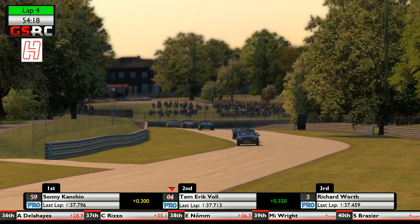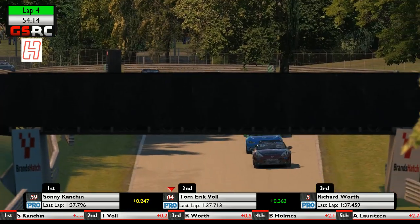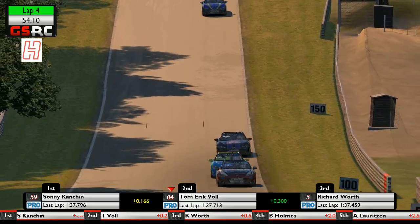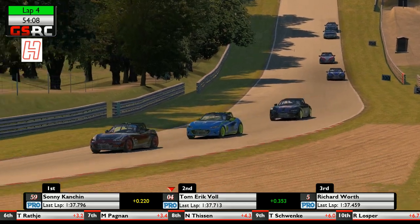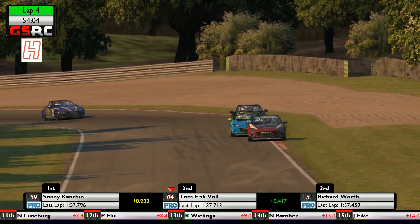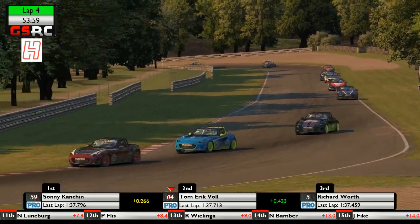Just to update you that Aero Num is back out now, racing in 38th position, 36 seconds behind the leaders. Every point counts. Every little helps is a mantra of a supermarket in the United Kingdom called Tesco. So there's a bit of realism involved in that. Tom-Erik Vol is still hoping to get past Sonny Kanchin as quickly as he can.